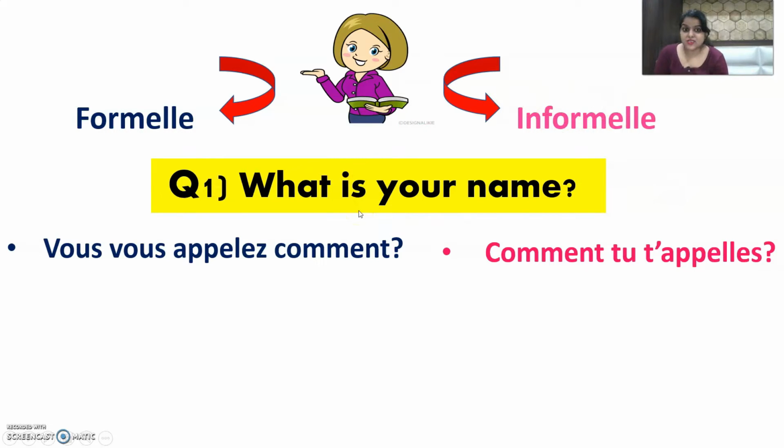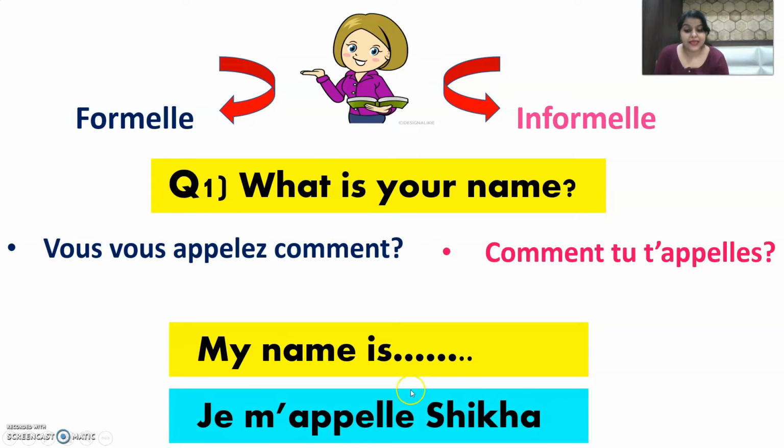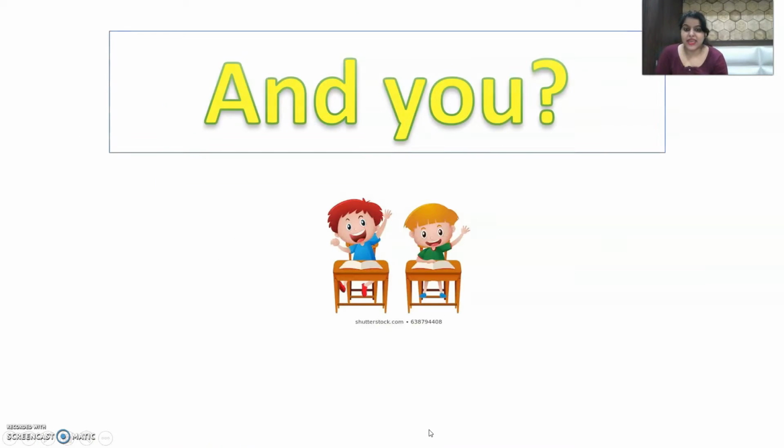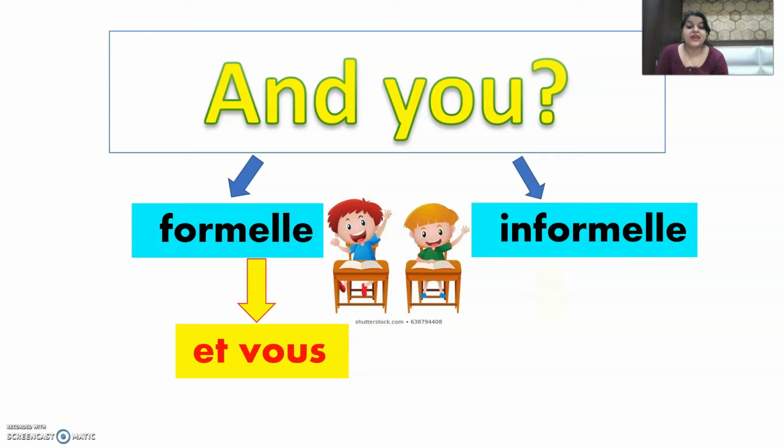Now if I want to answer this question, that is if I want to say my name is, how am I going to say that in French? I would say je m'appelle and my name. So if I want to say my name is Shikha, I'm going to say je m'appelle Shikha. Let's move ahead. Now how do we say and you in the French language? If I want to say and you in a formal way, I would say et vous. If I want to say and you in an informal way, I would say et toi. Et vous is a formal way. Et toi is an informal way.